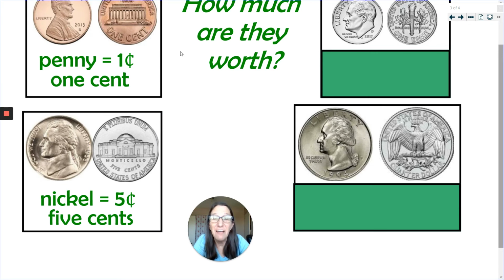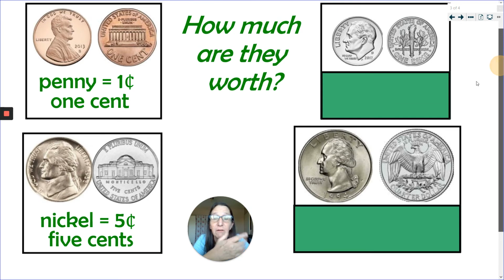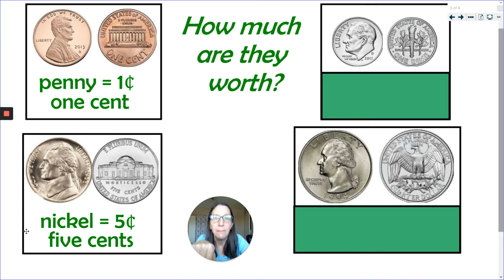So if I had 5 pennies, I could trade 5 pennies for 1 nickel, and it would be the same. Okay? 1 cent here, 5 cents here. A nickel is worth 5 cents. And for the same reason, that's why this one's bigger.